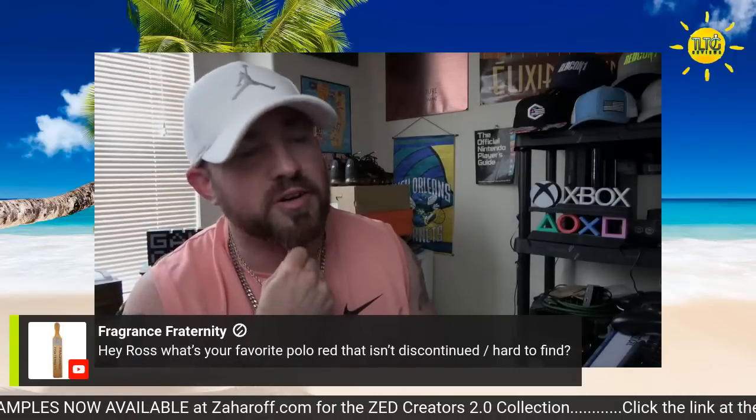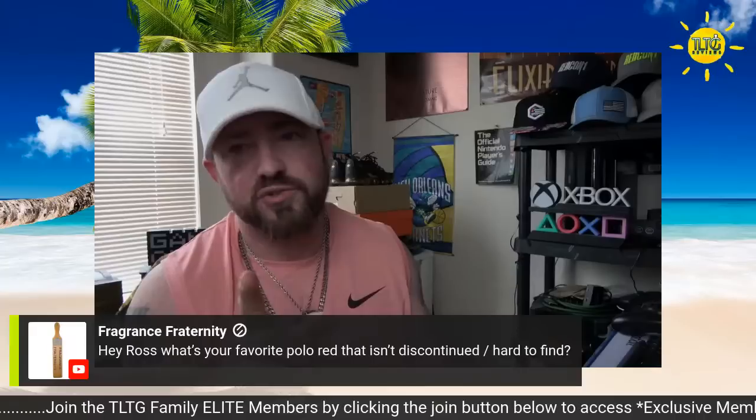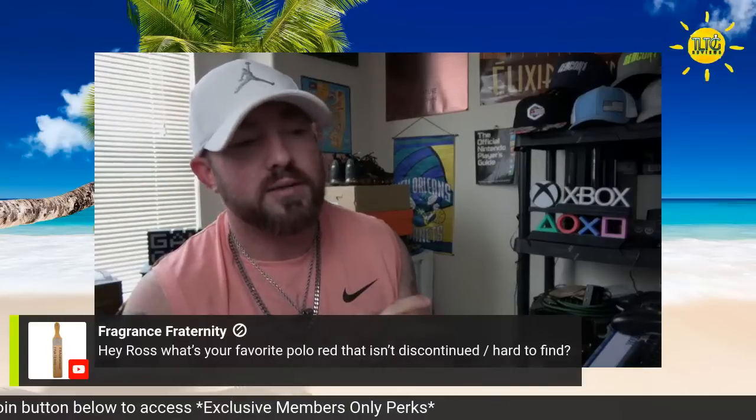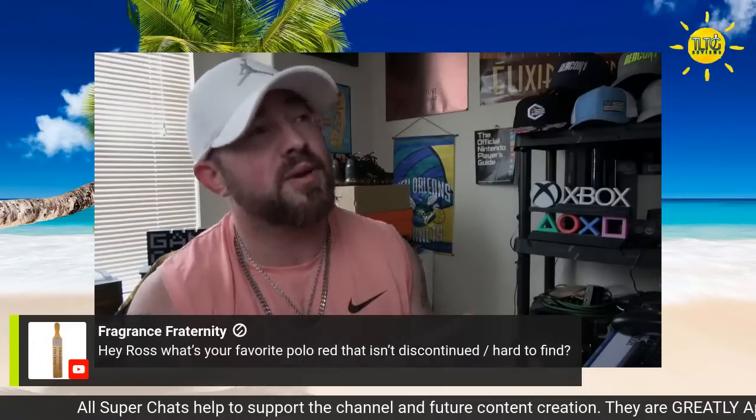Polo Red Eau de Parfum has been my favorite since it came out. I used to be an Intense guy. Look, I still love Polo Red Intense, but when the Eau de Parfum came out, it became my favorite version. Very wearable. Very enjoyable. Super mass appealing. Not too sweet. Has a little bit of spice. It's got this ginger feel to it. It doesn't have the coffee of the DNA, but it still smells like Polo Red. I don't remember it having the coffee anyways, but it's really good. Polo Red Eau de Parfum is actually my favorite version.